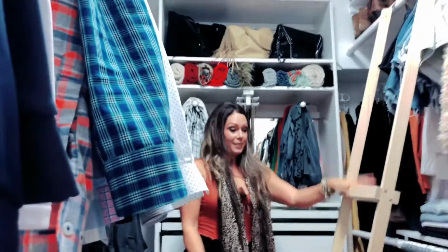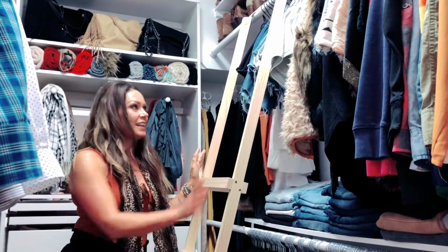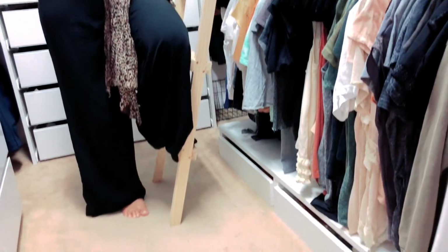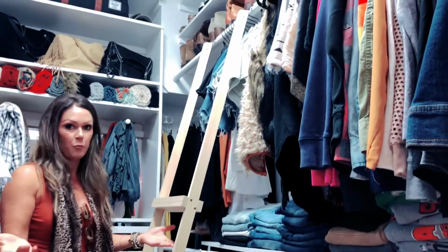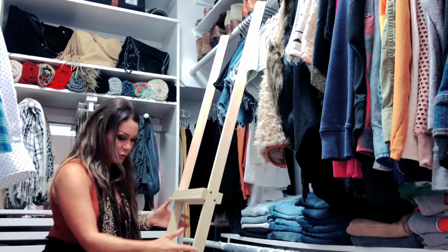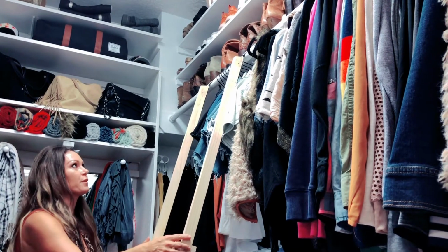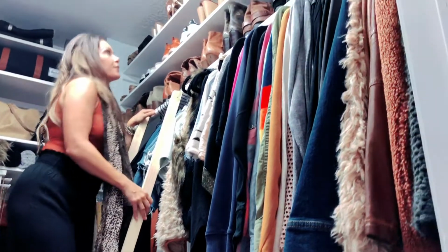The other part that you might have noticed is this ladder, which I built. I can't believe it, but it really wasn't that hard. And we're shorties, so we need to be able to easily get to the top shelves. Having a step stool in here, one, wouldn't be tall enough probably. Two, it would get in the way all the time, so I just wanted something small, lightweight. You can move it anywhere easily. It just hooks over the top of that rod to stay in place, and then you can move it anywhere and get to anything really easily.